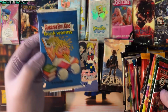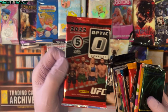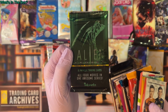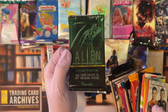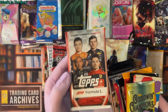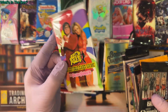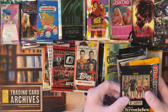So the Garbage Pail Kids sets are very historically significant. These UFC cards are mostly just for comparison. Alien, I literally love these. So this particular set, the Legacy set from Inkworks, includes all four of the main Alien movies, which is just great. We got a Formula One, Goodwin Champions. Sorry, it's weird stuff. Austin Powers. Honestly, kind of an interesting collection, although not a very good game. That was from the Decipher card game.